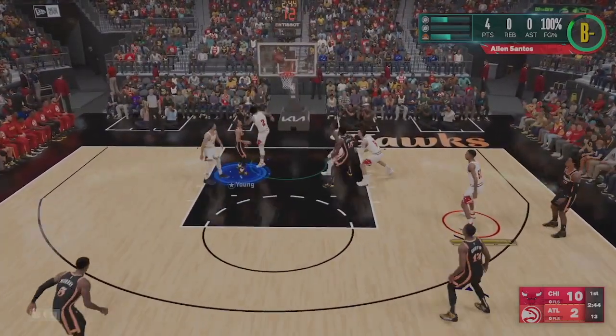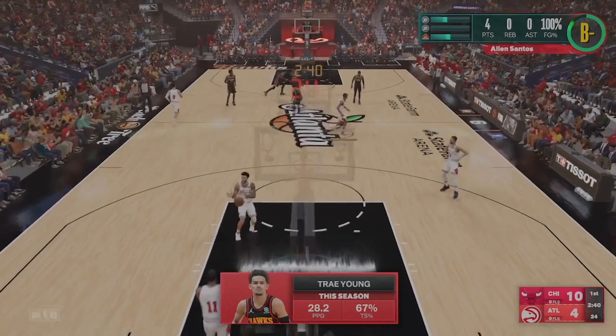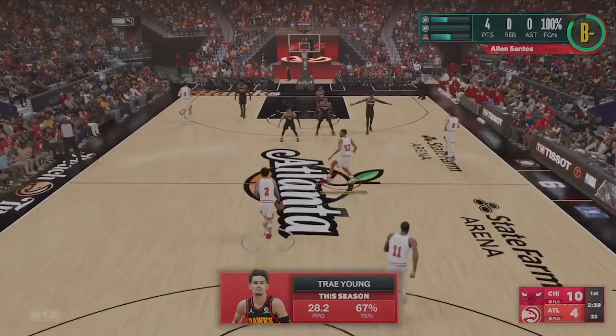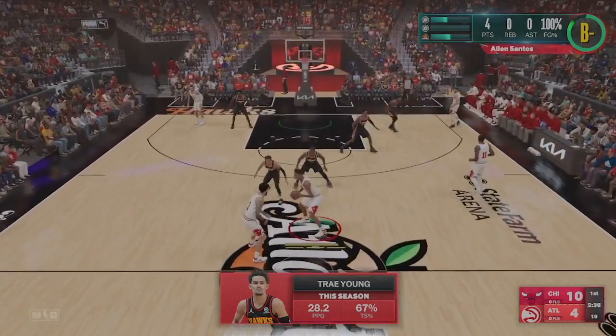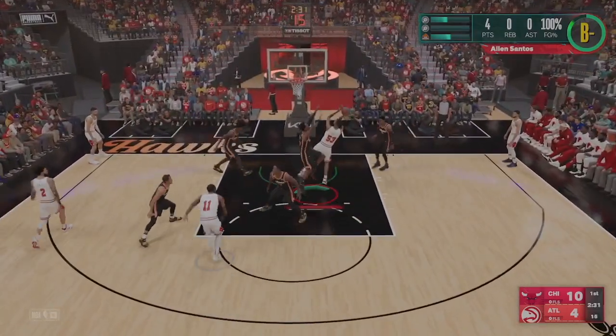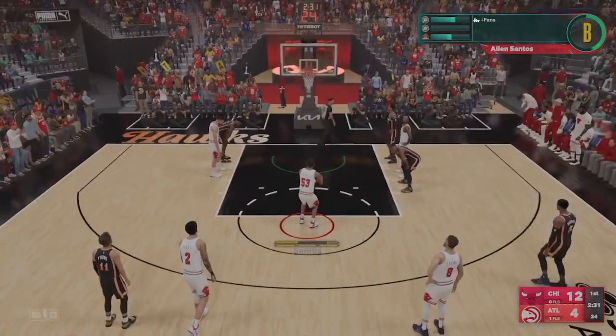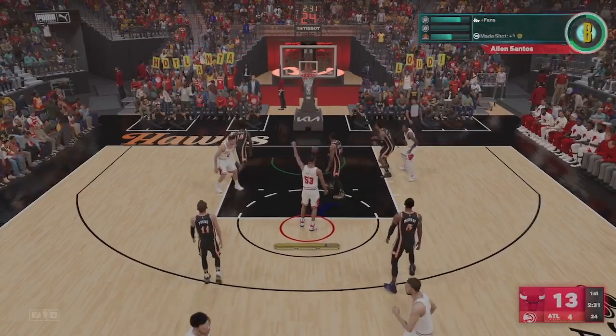They get it back. And that one's good with extra effort on the glass. Great positioning by Trae Young. He's right there to collect the rebound and send it back. Here's MP. And count the basket. He was shooting for Chicago. Free throw good, MP.